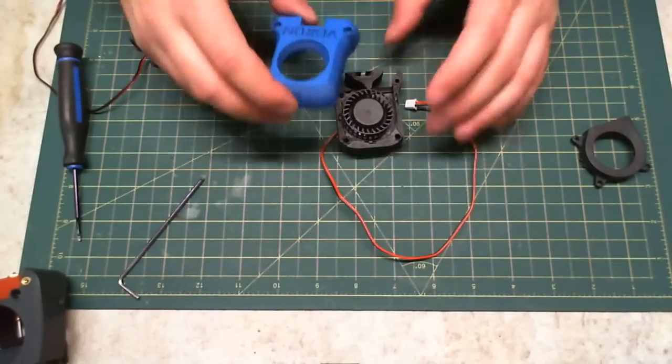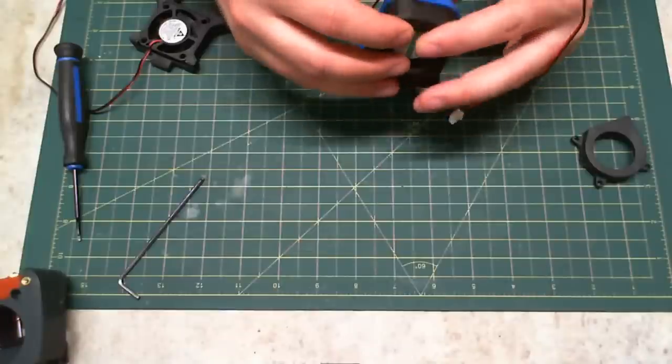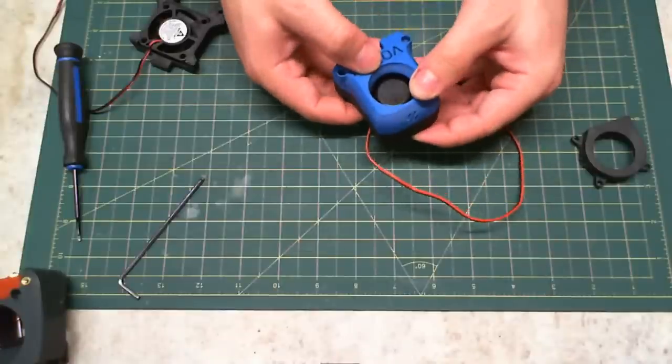Baudin, there is no hardware kit for V2.4 yet. Somebody would have to make one. So right now everything is pretty much self-sourced.